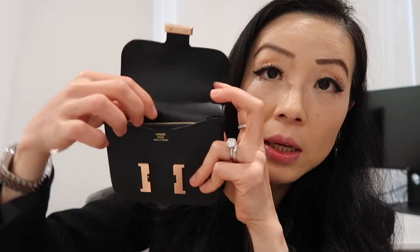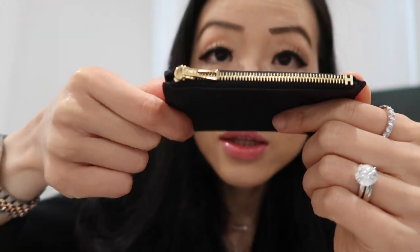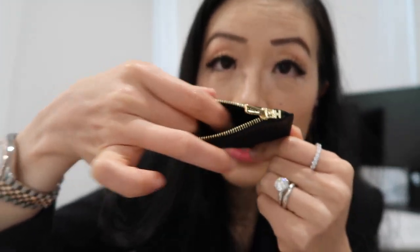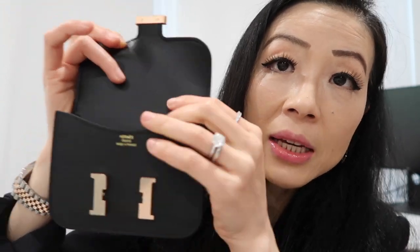Inside of this Constance slim wallet, it has a removable zip change purse. It does have the H details in the zipper, and here, this is how you open it. It just says Hermes Paris, made in France, and then you can put your cards or anything else in there. And then inside of this Constance slim here, you can see there's two pockets. One pocket in the front and one pocket for another card in the back. Inside here is the delicate lambskin, and I'm sure it will get scratched over time after I use it. But it feels really nice though. And rose gold hardware is just such a beautiful combo and makes the black color even more special.